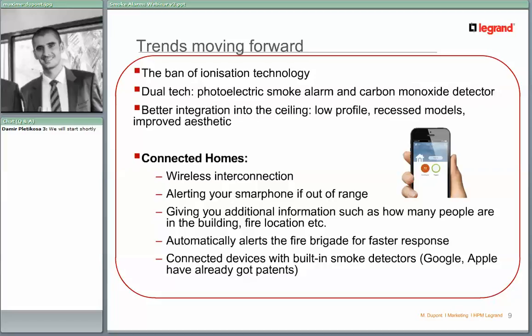For those that are probably aware, Google bought a startup, actually. It wasn't that big, but they bought it for $3 or $4 billion. It's a company called Nest, and they were specialized in connected smoke detectors. So yeah, those big players are invested a lot in connected homes, connected solutions, and I think for me that's where the future is. And obviously Legrand is one of the leaders in automation and things like that.